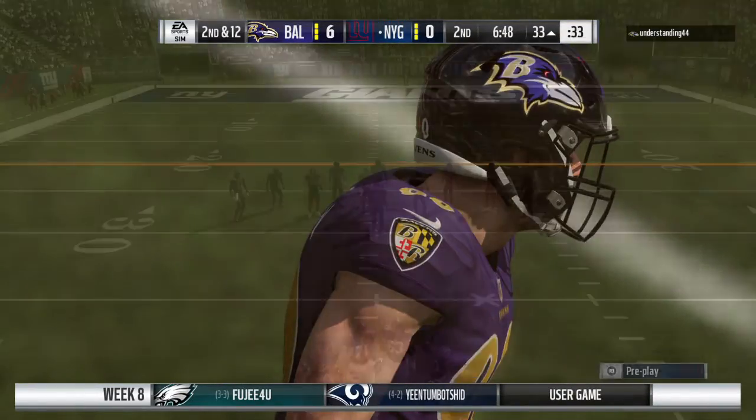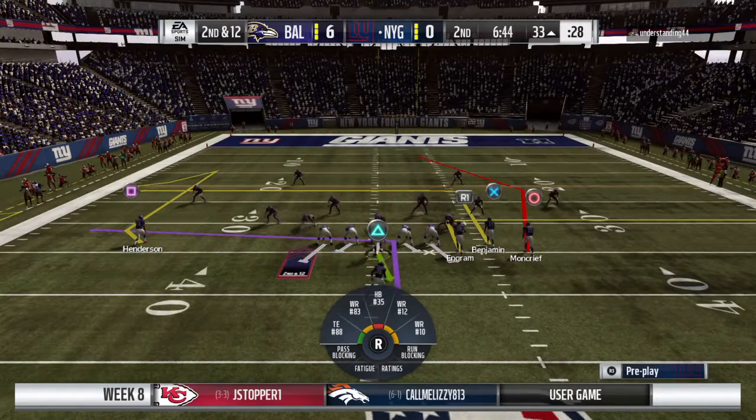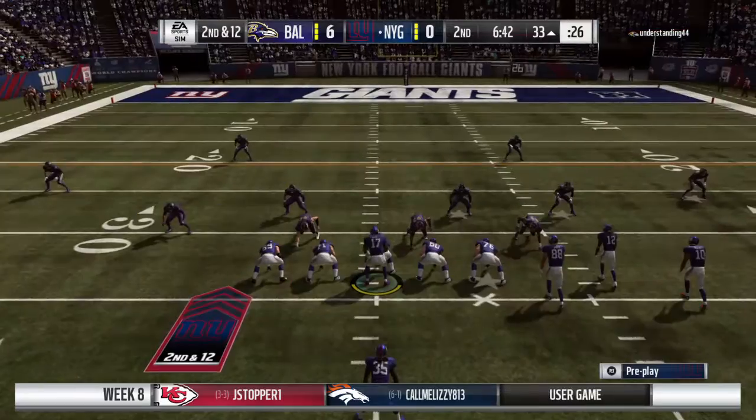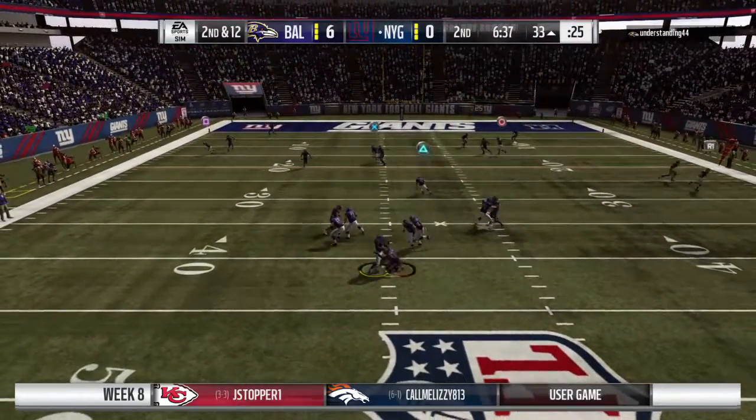You mentioned very early on the need to establish a running game for this young QB. They really haven't been able to do that, though, in the first half. So that means what in halftime? Adjustments time, right? Figure out what they are. Figure out the things that they really want to accomplish.